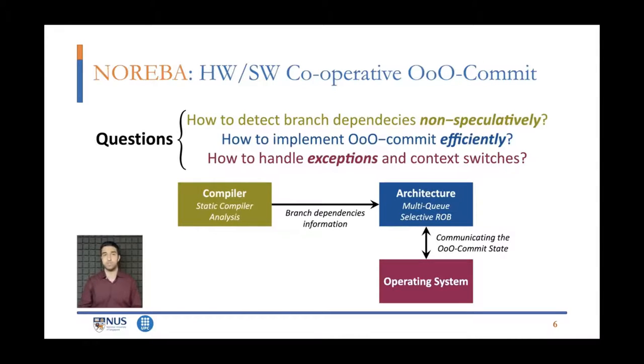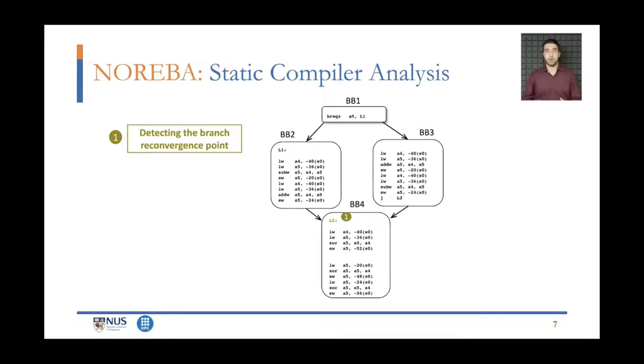Here we are going to look at the compiler that we use in Noreba. In our compiler pass, we go through four steps for each branch. First, we find the reconvergence point of the branch. Branch reconvergence point is the point in the program that the control will reach regardless of the branch outcome. In this simple if-then-else statement, label L2 is the reconvergence point of the branch in basic block 1. Second, we detect control-dependent instructions. And these are the instructions that their execution is dependent on the branch outcome.